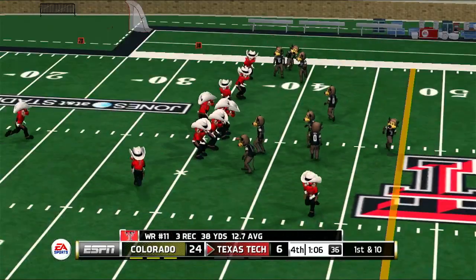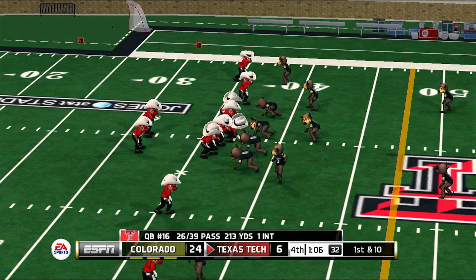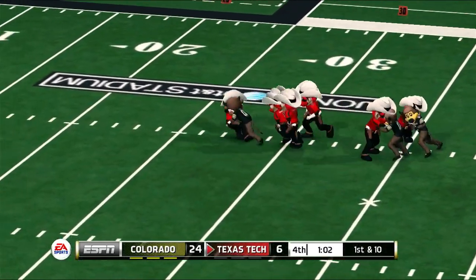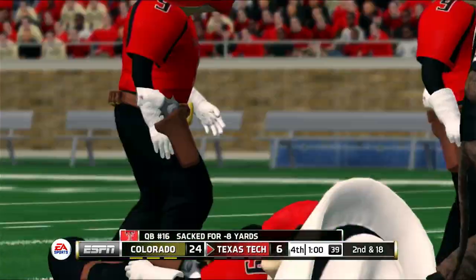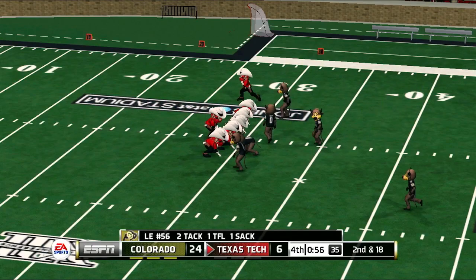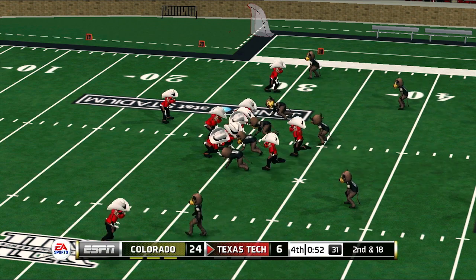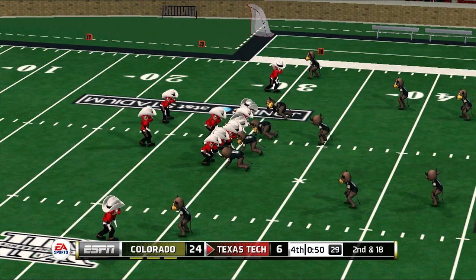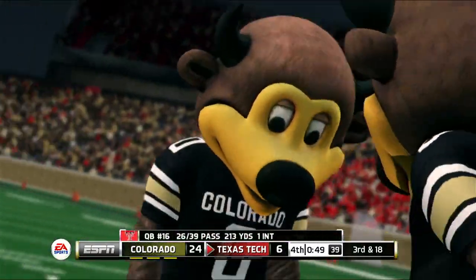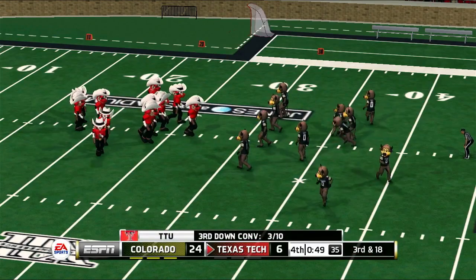Number 16 brings him down. Just over a minute left. And he hits him hard at the 29-yard line. That'll make it second and long. The spike will stop the clock. It's third and long. Ball on their own 29.